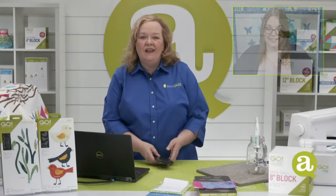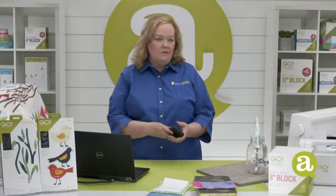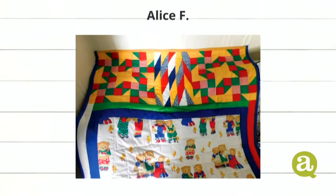Snow cloud. Okay. All right, quilters, did you love the projects featured in our waiting room videos? Let's take a look at some of them. First up, we have this darling quilt by Alice F. Oh, it's so cute. So sweet. And I love the old-fashioned fabrics in it. I love those primary colors. She did a great job. She made some four patches, little parallelograms in there.